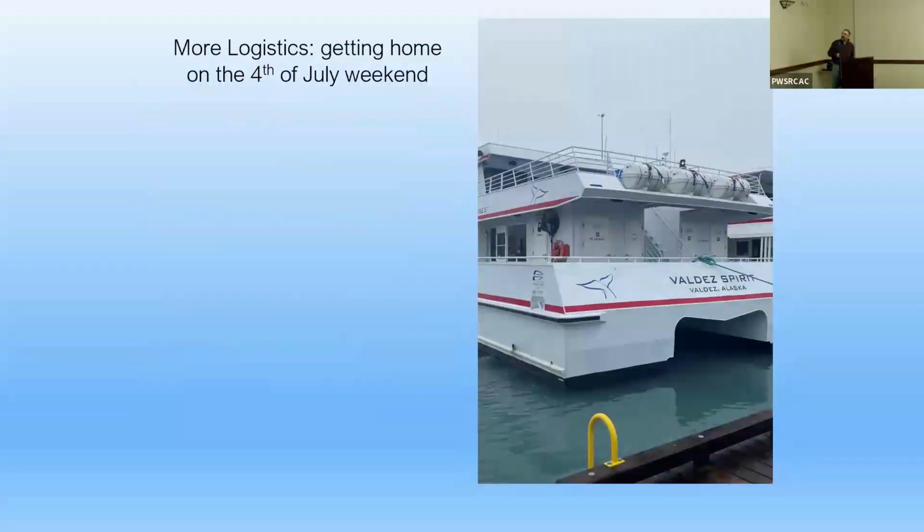Okay. Getting out of Valdez was our next challenge, because now the Coast Guard doesn't care about us anymore, because it's not an emergency. So they're not going to take us back to Cordova. So we spend the 5th of July. 4th of July, we're done, thinking we're going to get back home for the long weekend. And these always happen on a Thanksgiving or a long weekend or something where nobody's around.